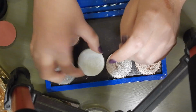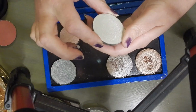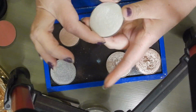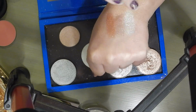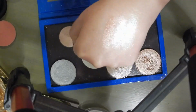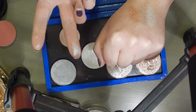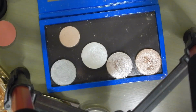This next one is called Galactic, and it's one that kind of turns like pink and green on your face. There's so much product in these, by the way. This one I use for special occasions when I want that extra oomph of a highlight. I've used it for Halloween on many occasions. It's so pretty. And I love the shift that goes from purple to green and white, and so pretty.